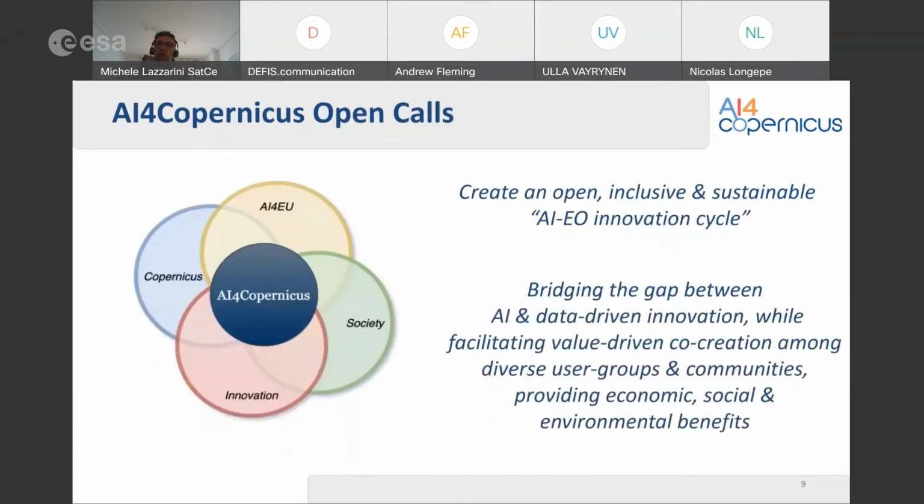What I would like to talk a bit more about, because maybe some of you will also apply to the first round of calls, but you are interested to apply to the other rounds of calls. The idea with these open calls is that it bridges the gap between AI and data-driven innovation, facilitating value-driven co-creation among diverse user groups and communities. In particular, what we would like is fostering small and medium enterprises from Europe to provide new ideas, new solutions, new applications that merge artificial intelligence and Earth observation.